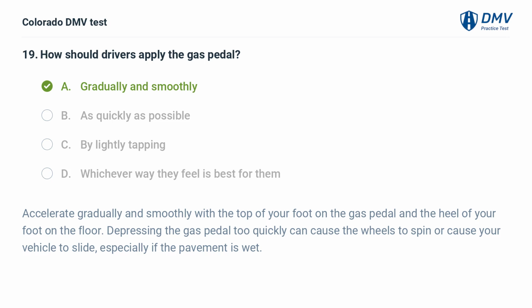Accelerate gradually and smoothly with the top of your foot on the gas pedal and the heel of your foot on the floor. Depressing the gas pedal too quickly can cause the wheels to spin or cause your vehicle to slide, especially if the pavement is wet.